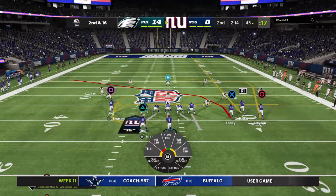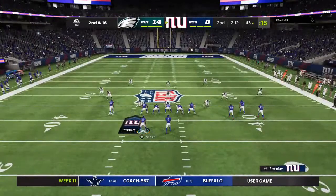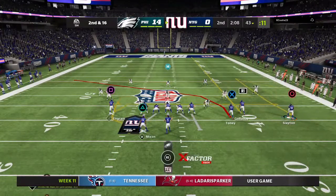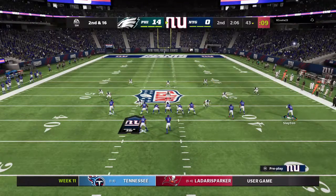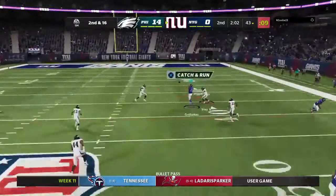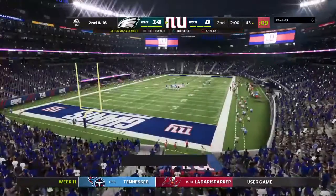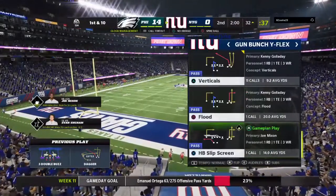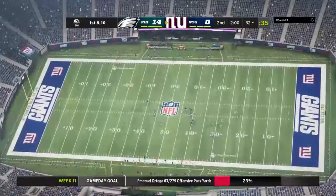Here's 2nd down. He'll look to throw. That's caught by Galladay. And he has another first down as they'll get the ball down to the Eagles' 32-yard line.